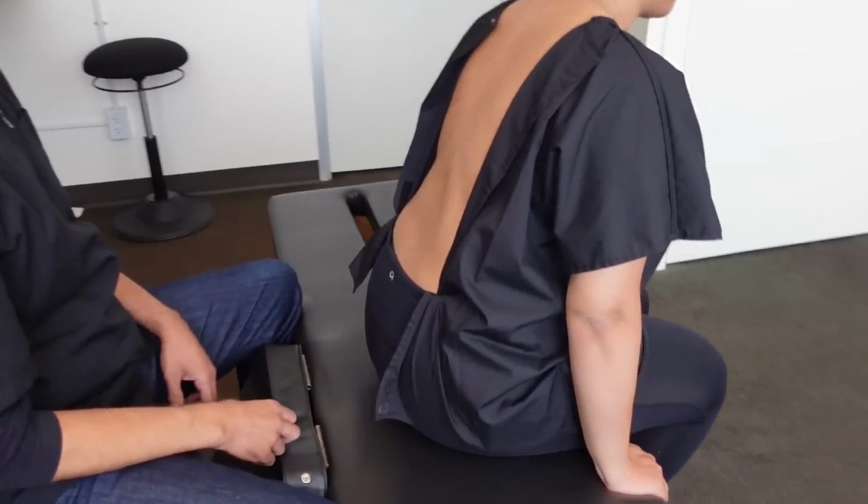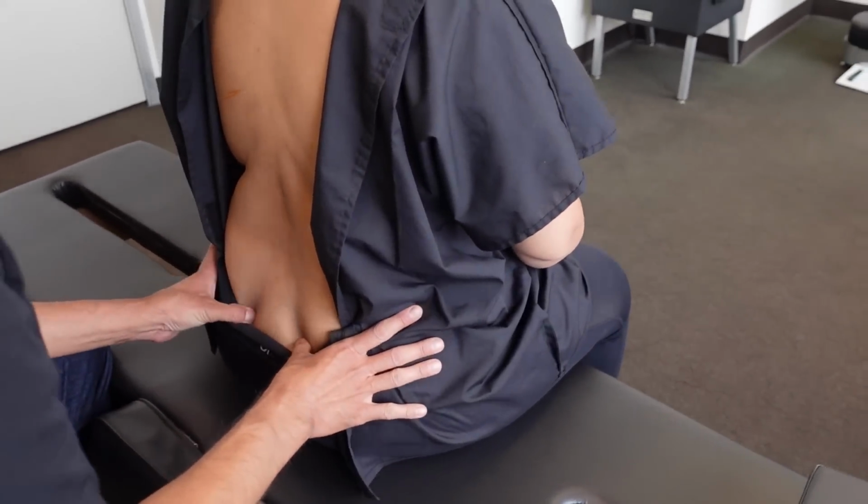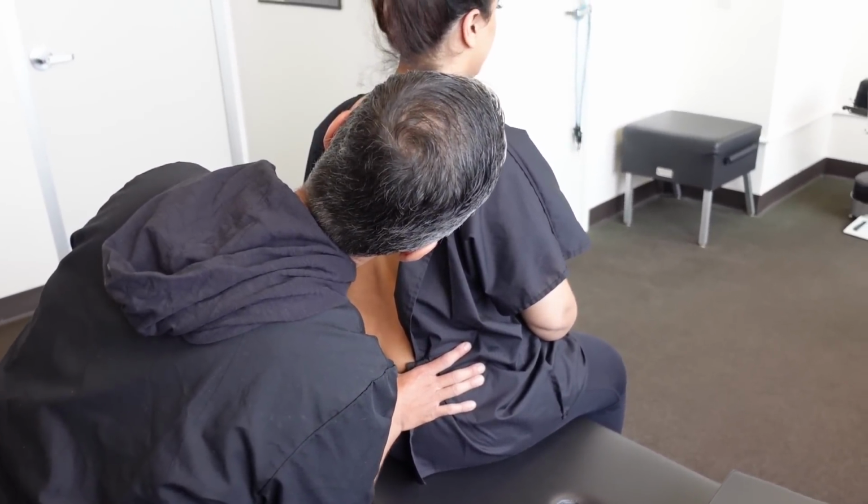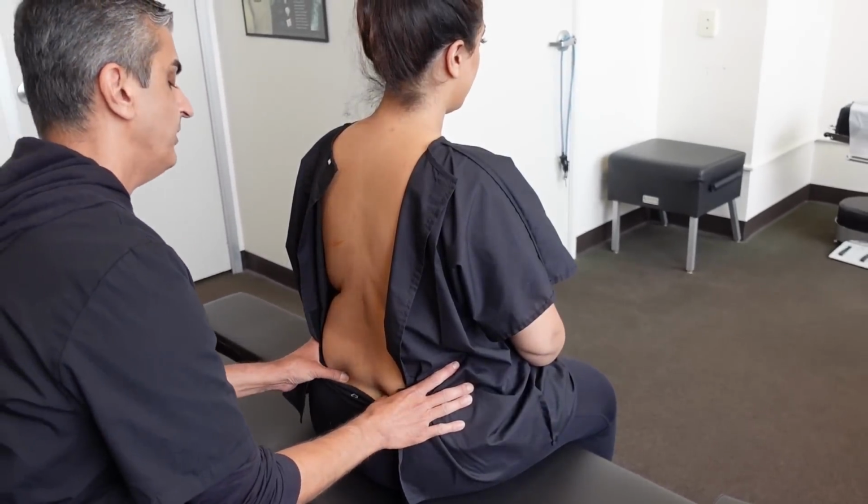Let's go ahead and scoop forward, please. I want to go ahead and palpate the SI joints. And what I was telling you was that right SI joint didn't look right to me. Okay, let's go ahead and feel what's going on.